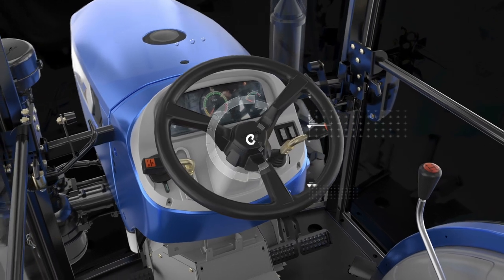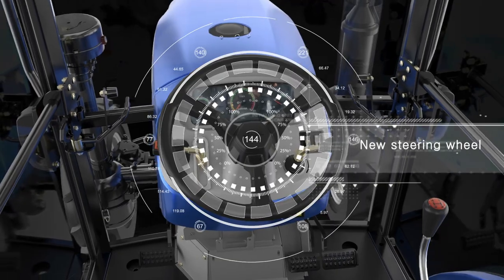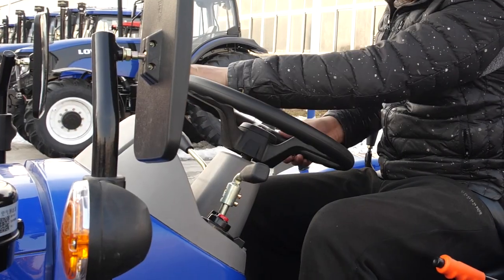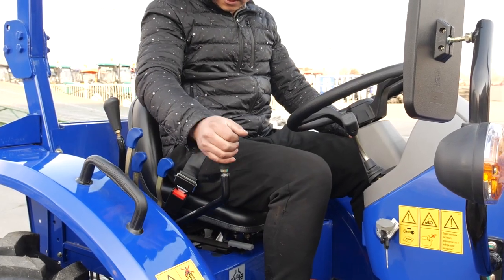Comfortable driving. The tractor is equipped with a new steering wheel and a flexible driving platform. The handle position layout is reasonable, and the operation space is more convenient. All these designs are suitable for ergonomics.